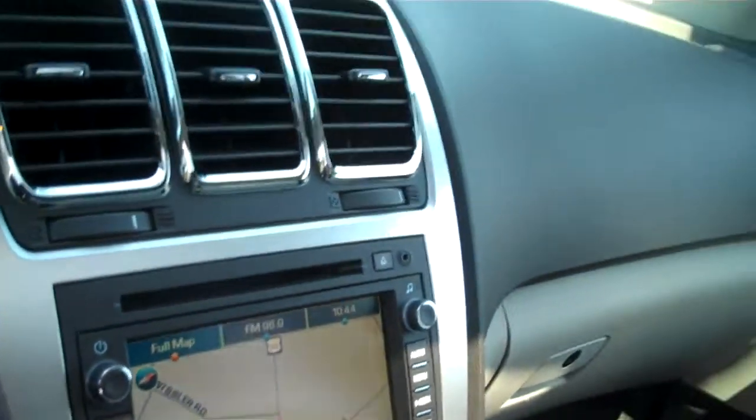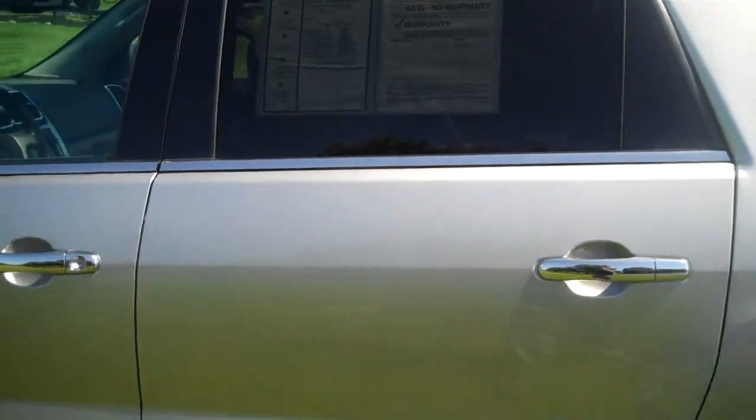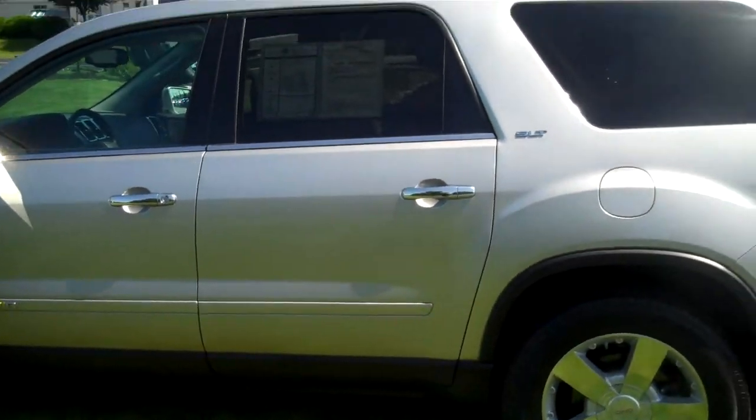This is a beautiful vehicle, top of the line equipment with the SLT2 package, 38,000 miles, the 2008 GMC Acadia.